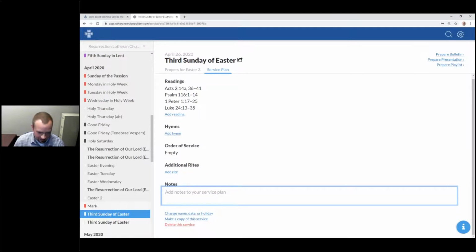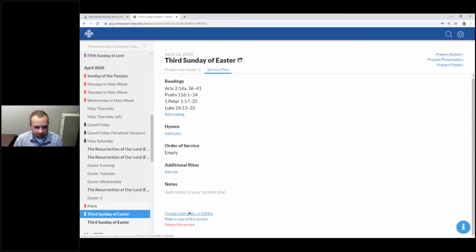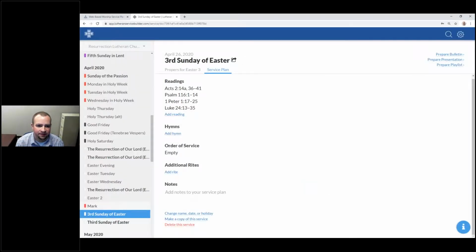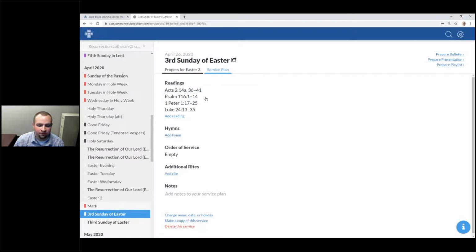We'll talk about all of those in a second, but I want to go down here. You see, change name, date, or holiday. If you plan something and then you need to change it, this is where you go. And it's that same screen as before for a new service, but this is editing it once you've started the service plan. And so maybe you don't like to spell out there. Maybe you want 3RD. I don't know why, but you can change that there. And that'll change it for you elsewhere. And there's a few places that this will be helpful.